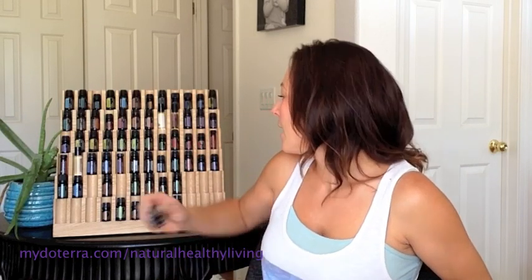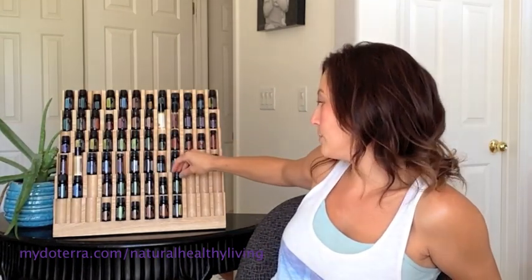So I use these. They have replaced my dried basil and buying fresh herbs from the store. These have replaced a lot of them because I can keep them. I don't have to worry about buying them fresh or buying them new. They last for a lot longer. So anyhow, I've got clove, basil, cilantro, thyme, oregano, and rosemary.